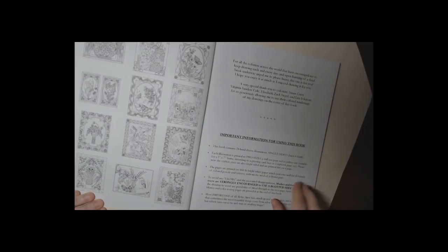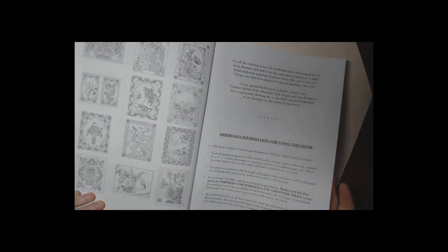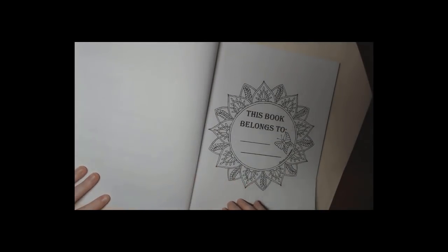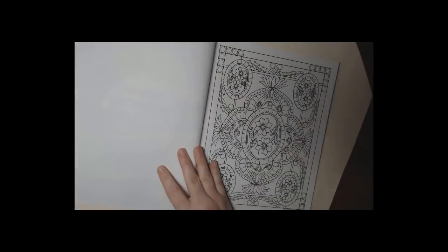I know some of you are cringing that I did that. There is dedication and thank yous. I like that she uses colored renderings of her drawings from other people for her books. I think that's really cool. Nameplate page.